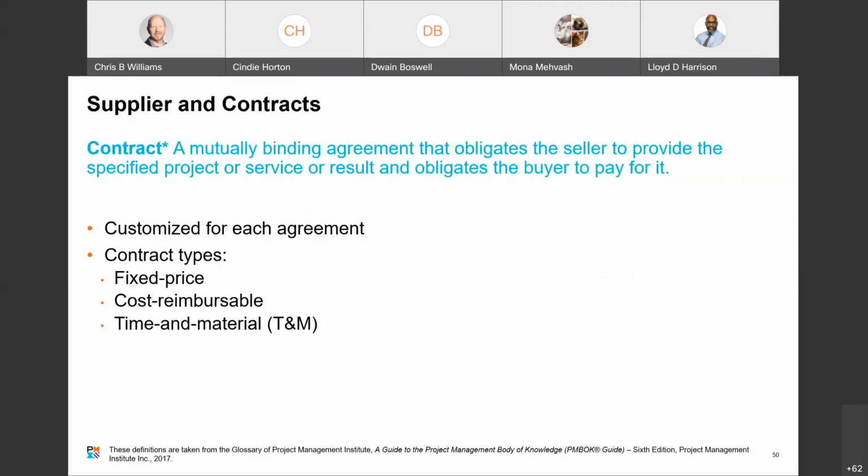All right, now suppliers and contracts. Contracts are mutually binding agreements that obligate the seller to provide the specified product or service or result, and they obligate the buyer to pay for it. That's a pretty straightforward definition of a contract, right? Although contracts are customized for each agreement, they tend to fall into a number of standard patterns, such as fixed price, cost reimbursable, or time and material contracts.